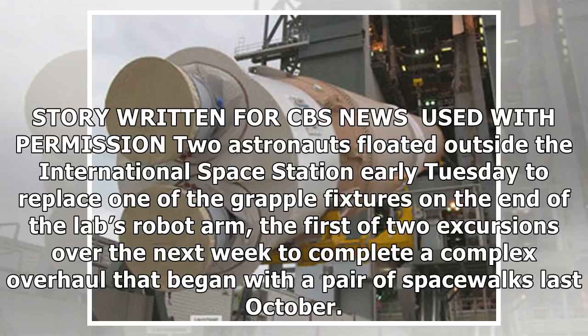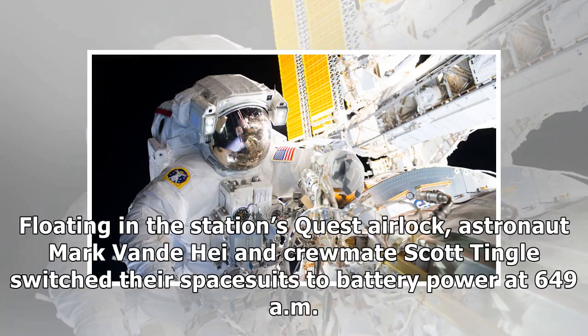Two astronauts floated outside the International Space Station early Tuesday to replace one of the grapple fixtures on the end of the lab's robot arm, the first of two excursions over the next week to complete a complex overhaul that began with a pair of spacewalks last October.